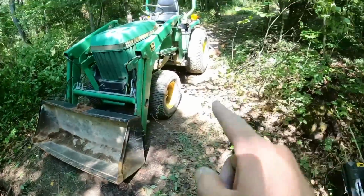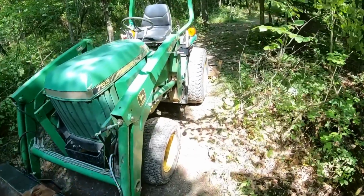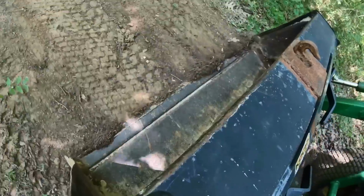Let's see if we can get this section cleaned up with the road drag. Then we'll head up to that other spot on the other side of the bridge.